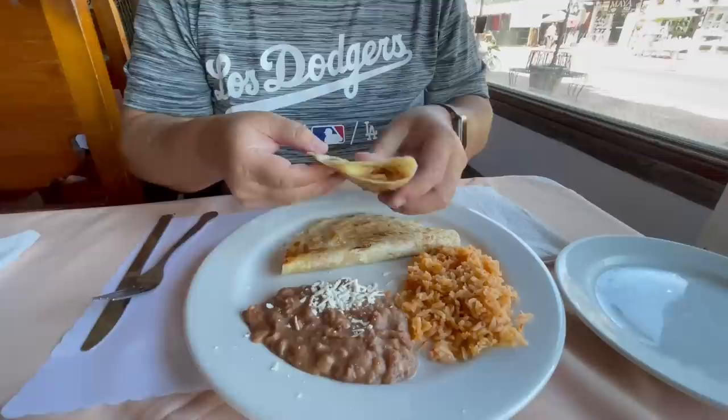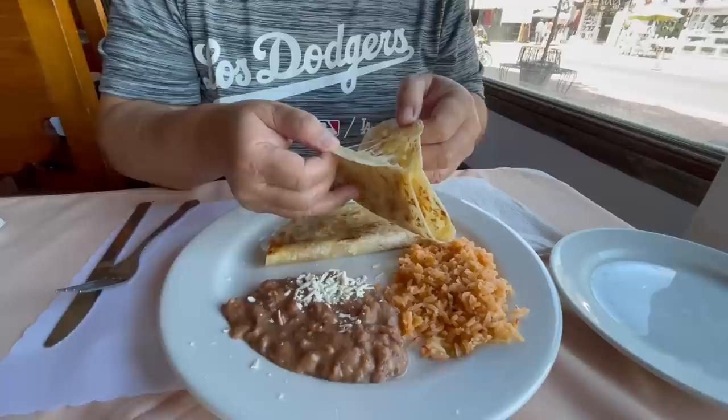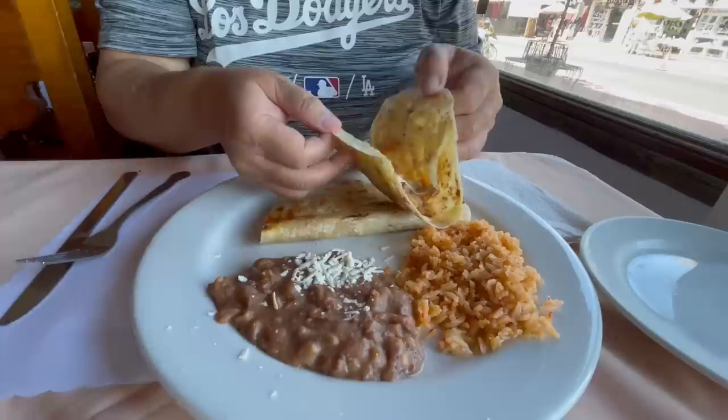I got the chicken quesadilla. It comes with rice and beans. So you get two of them here. This has been sitting here for a while because I was filming yours, but it's still super hot. Wow. Look at the steam coming out. Really, really hot. So let's take a bite of it. It's gonna be hot.